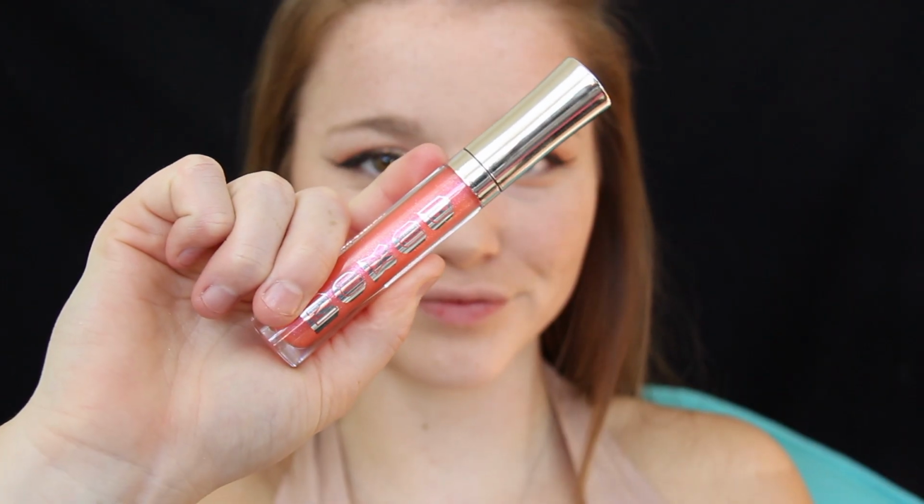To tie this look together, I used Buxom's lip gloss in the shade Lauren. Yes, it does have the same name as me, and I am obsessed with this product.